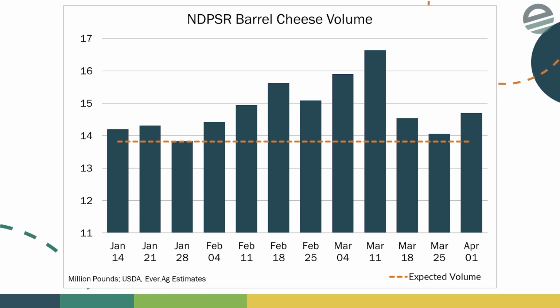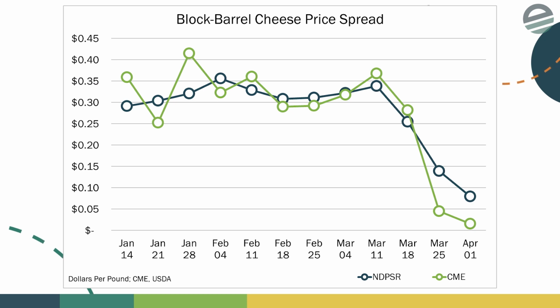And what's interesting, if you take the 1 week block average and the 2 week barrel average, it is basically a 1 cent block barrel spread on the CME averages. Here on the NDPSR, because of that elevated block basis, you have almost an 8-cent block barrel spread on the NDPSR. So something interesting to keep an eye on into the future.